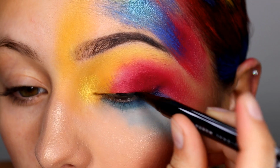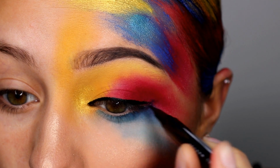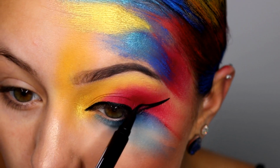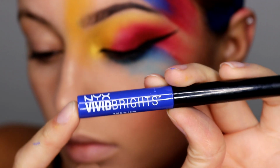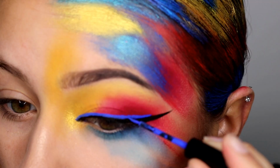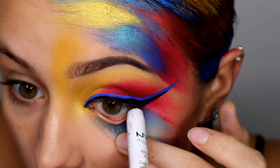Next up, we're going to finish the eyes, and I use the Epic Ink eyeliner in black by NYX, and it is so smooth and it glides right on your eye. It's also waterproof. I really love this liner. Definitely go try it out. And then after creating that nice wing, I'm going over top of it with the NYX Vivid Brights in Sapphire. And it's a super pigmented liner, absolutely lovely to top over a black eyeliner.